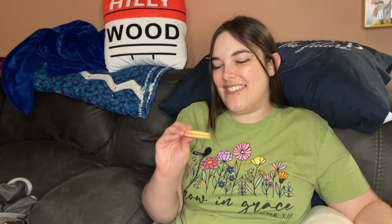They kept mentioning Jammy Dodgers. We thought, well, what is a Jammy Dodger? So we looked it up. I'm like, oh, do they have any of those nearby? We need to try some Jammy Dodgers. And now they're a tea time staple. All right.